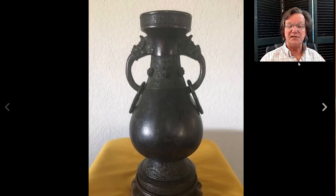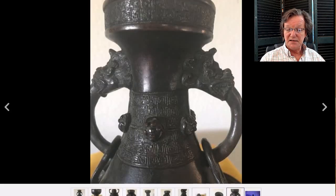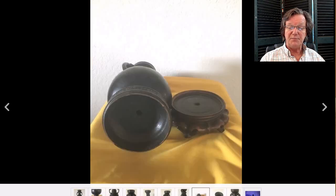And then on to this. I thought this was a really good one. This was a very, very nice Yuan early Ming vase with dragon handles on the sides. Just a dandy looking thing. Look at the good patina on this. This had everything going on it. Here's the base of it.